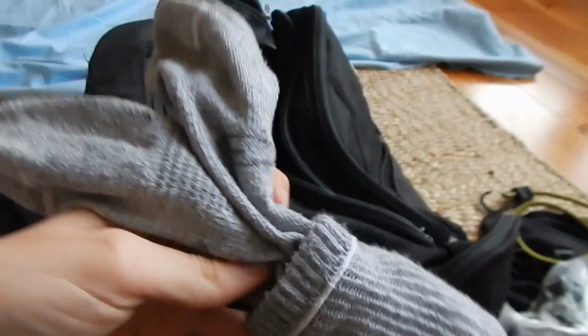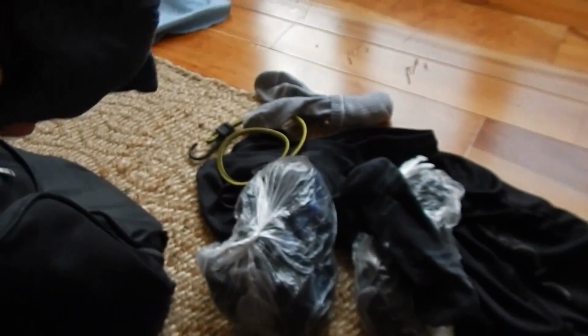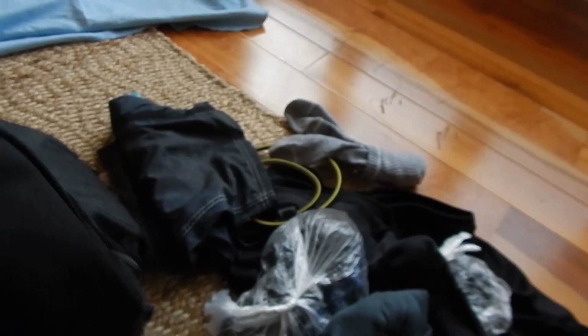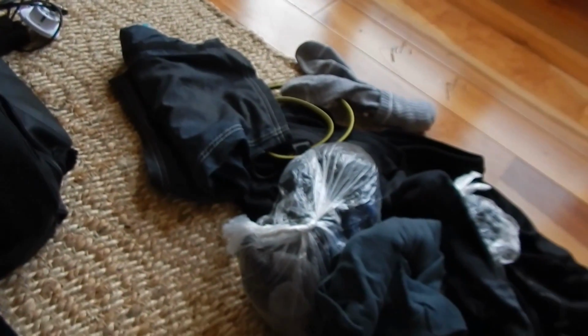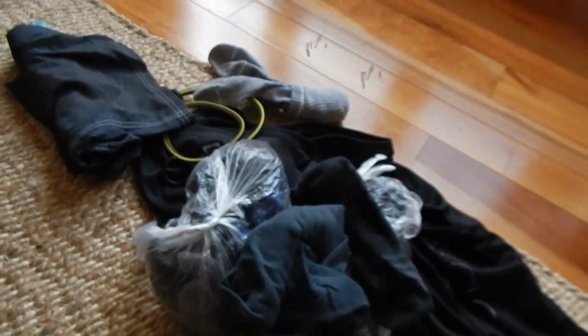Let's see, a pair of socks, that's still unused. Another sock, some underwear. Okay, I brought a swimsuit because I was going to Iceland and swimming in some of the natural springs, and then there was, weirdly enough, a pool and a Turkish bath in one of the hostels, and it was still a super cheap hostel, so yeah, I guess be prepared for that.